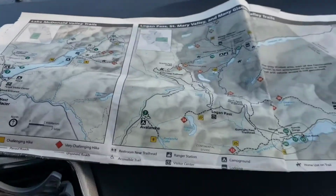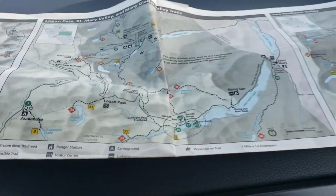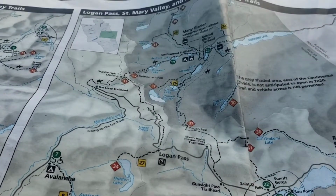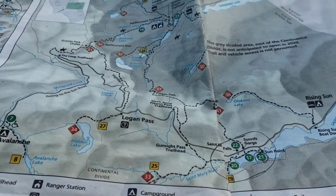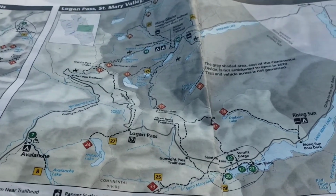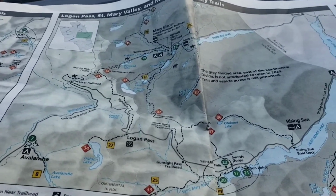To Glacier National Park, entry per vehicle is $35 for the week. So it doesn't matter if you're here for 1 day or 7, it's a $35 parking permit pass. And you can go in, speak to a ranger. They will give you a trail guide and also kind of like a map of the park. And it's going to look something like this. So the trails and different hikes, they are color-coded: green, yellow, or red. Green being the easiest, yellow being intermediate, and red being the most difficult or most challenging.